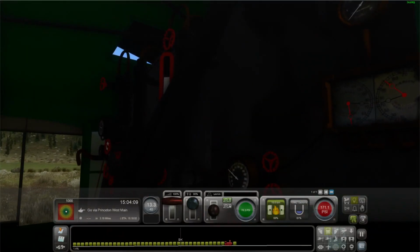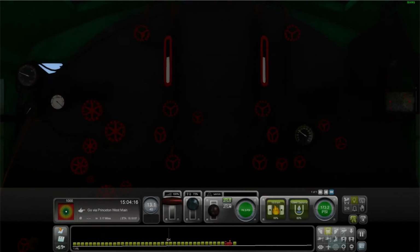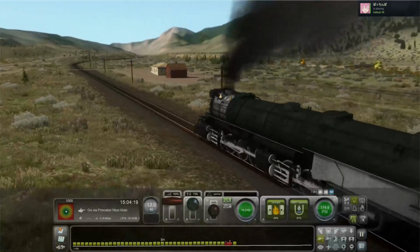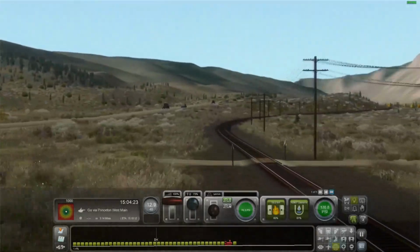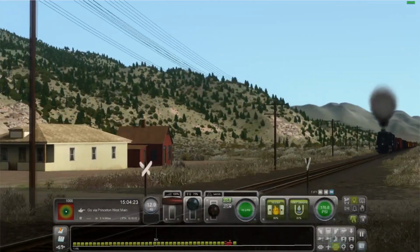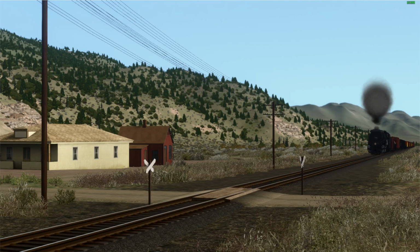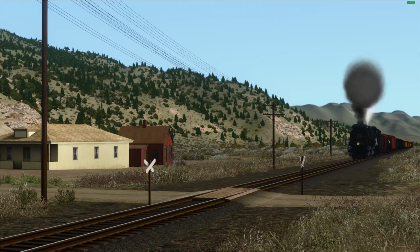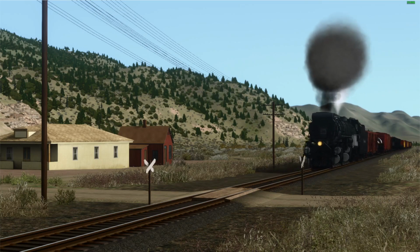Alright, what's our water? Okay. And we've dropped like a stone again. There we go. No, we were actually pretty decent with the water level. I just want... Oh, there's a crossing up ahead. Didn't even see this before. Alright, let's go get a shot here. Kind of at 60% water level, so... That was abrupt.